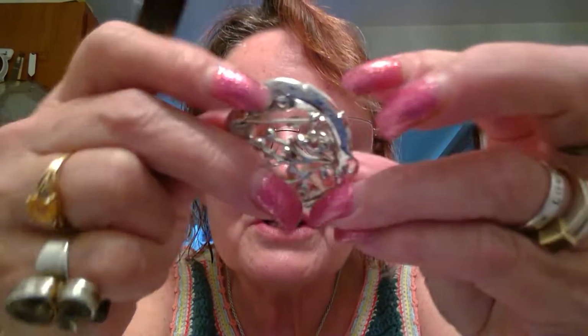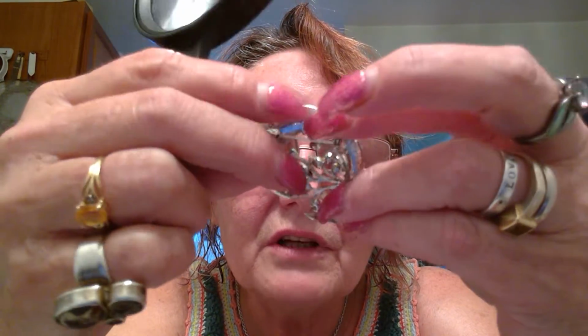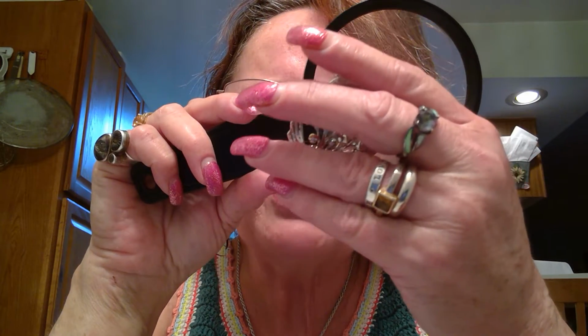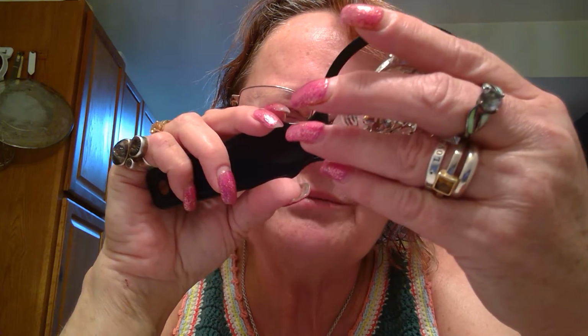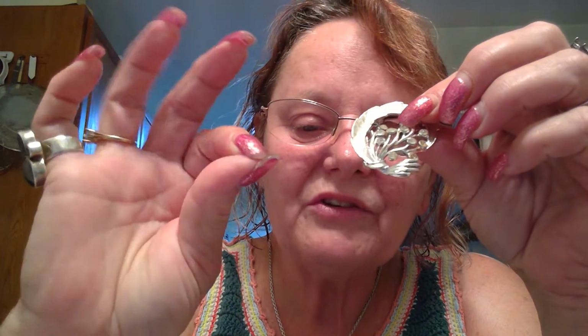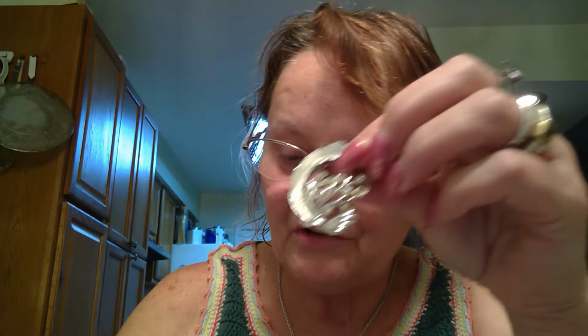It does have the vintage clasp though, the V shape there. So it is vintage, but too bad it's missing rhinestones. It's a good figural brooch. It's like leaves and branches, but I do see a rhinestone here that probably came out of it, so hopefully I come up with another one here.